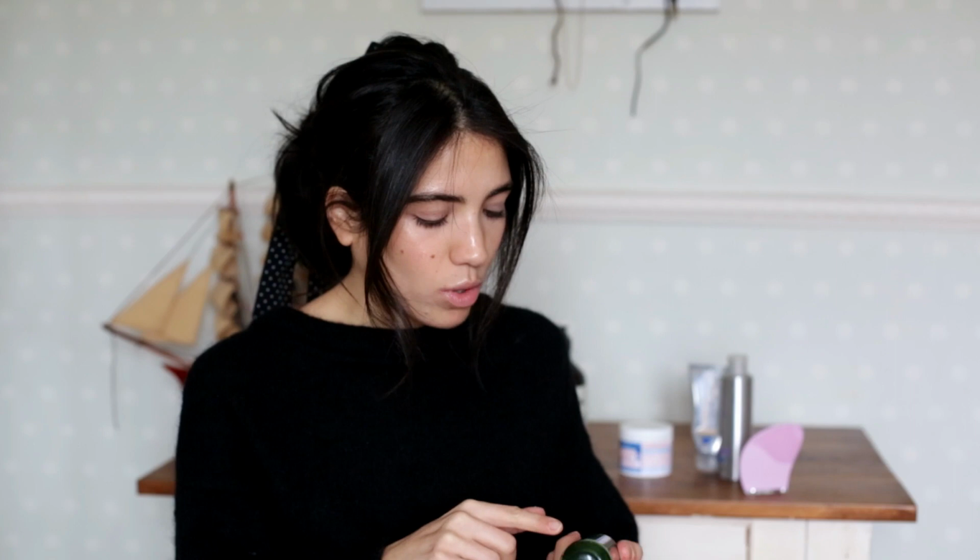So I found this one, and I usually really like green tea on my face. It's very relaxing for your skin. I wasn't sure if I was going to like it because the Claire's one, as I mentioned before, is actually very, very good. I wanted to show you the product today, but I don't have it with me.